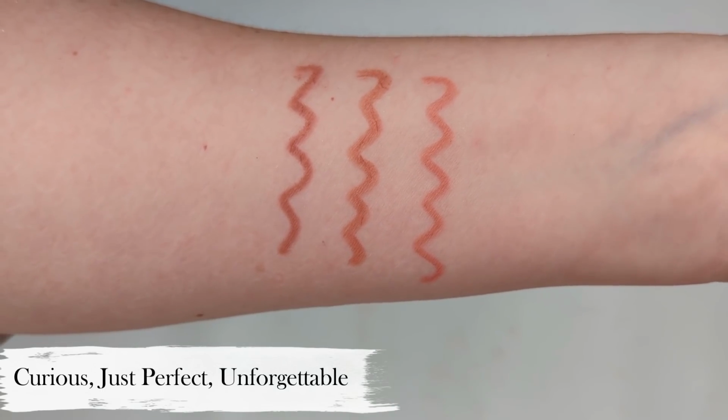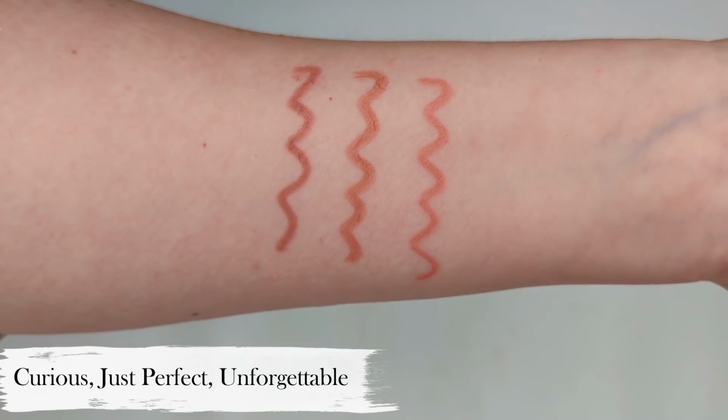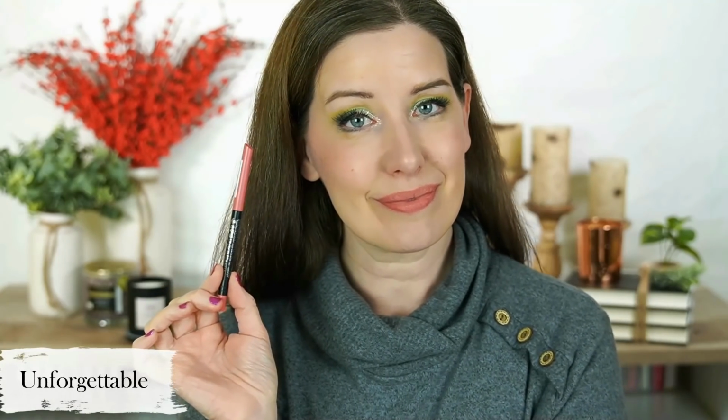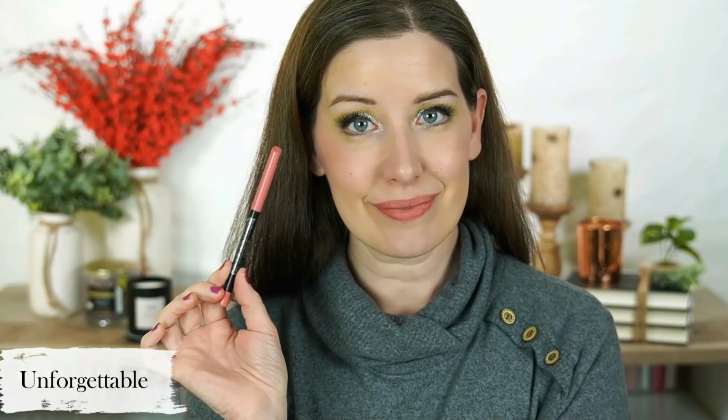You've already seen Just Perfect on me in the video, but I'll show you the next shade, which is Curious. This one is just a really beautiful warm pink. It's not overly cool toned. I think it's like a Your Lips But Better color. It's perfect. And then the other shade that I have is Unforgettable, and this one is more of a peachy pink and equally as pretty. I really like this one too.